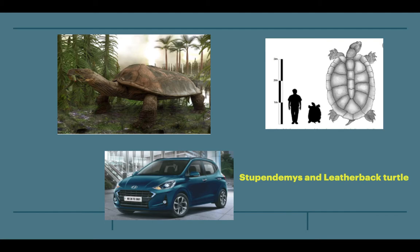Stupendous was a giant turtle. It was as big as a small car, much bigger than people, and much bigger than the leatherback turtles that swim in our seas today.